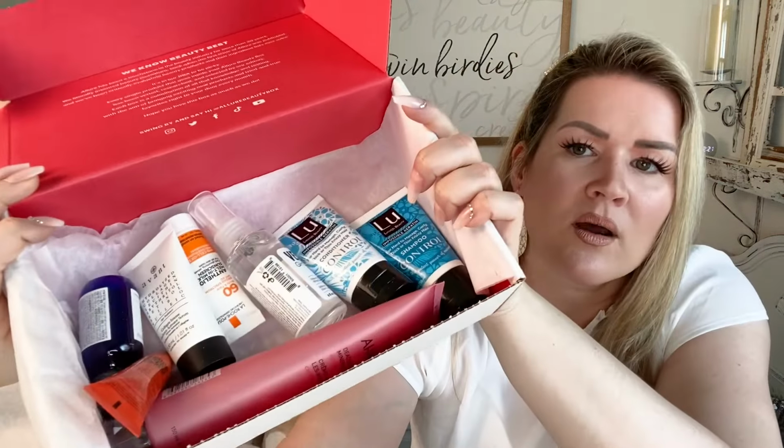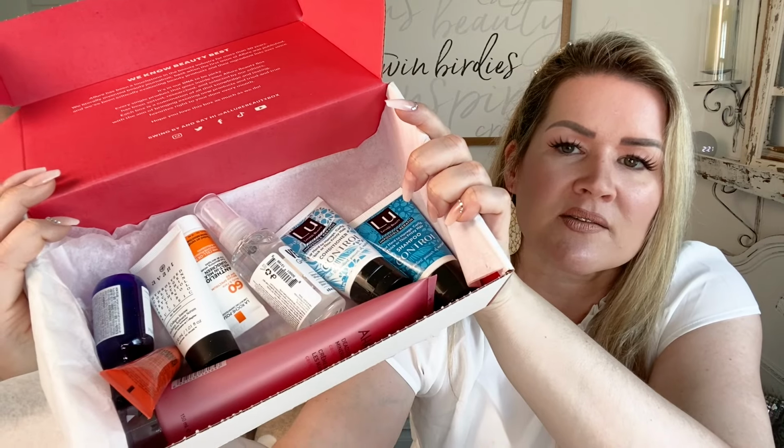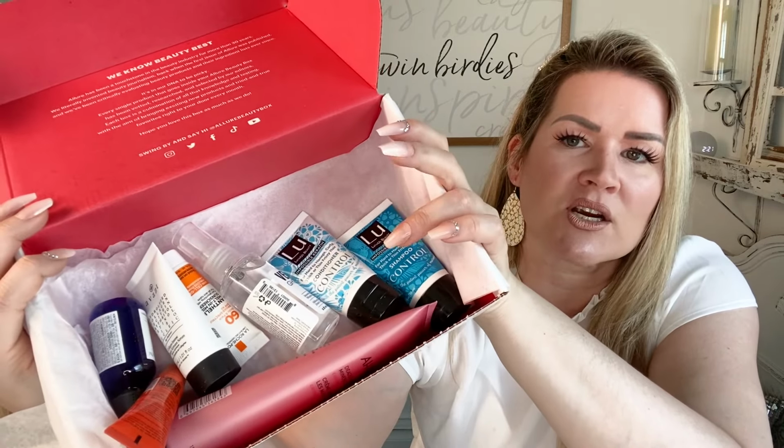All right, today we have the Allure Beauty Box. Well, let's see what we have. Look at this. One, two, three, four, five, six, seven, eight. One is a shampoo and conditioner, so I don't know if that counts as one. Oh. We're gonna count it as two.